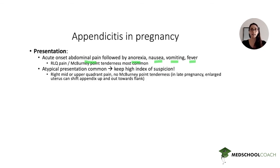Well, the reason is that the pain can be more in the middle or even in the upper quadrants on the right side in pregnancy. And that's because later in mid to late gestation, the uterus actually shifts the appendix up and out towards the flank. So this could present with right upper quadrant pain, it could present with right flank pain as it did in this patient, or it could be right lower quadrant pain.